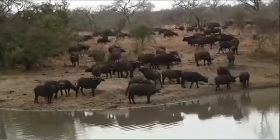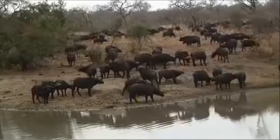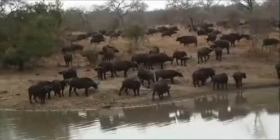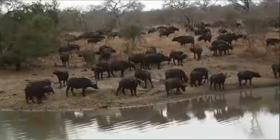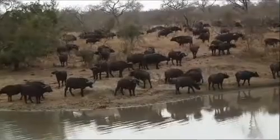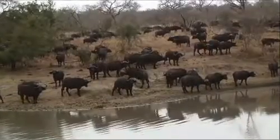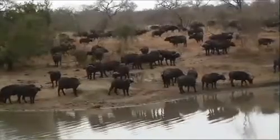Why I'm hoping that lions will follow is because of the scent and the sound that a huge herd of buffalo like this gives off. With buffaloes being bulk grazers, they tend to defecate quite a bit, leaving this trail of defecation. You can almost follow it from the air.